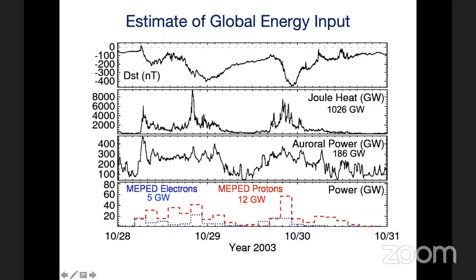So here I'm just running down mean numbers for this particular event. For the average Joule heating over this 3-day period, it is about 1 terawatt. And the aurora power is 186 gigawatts. And for the radiation belt electrons it is 5 gigawatts, and the protons 12 gigawatts.